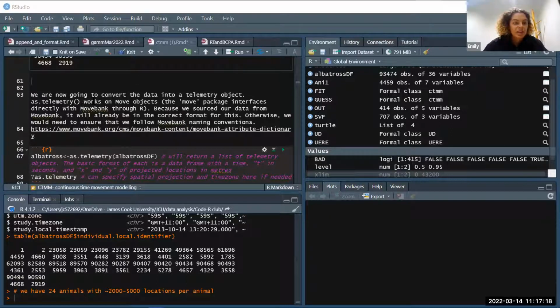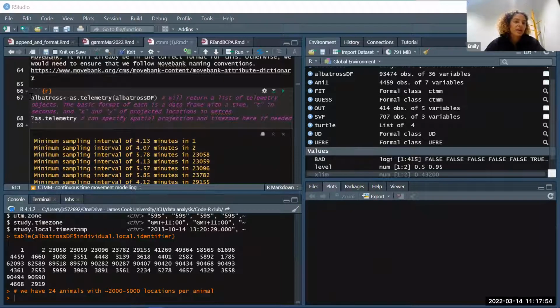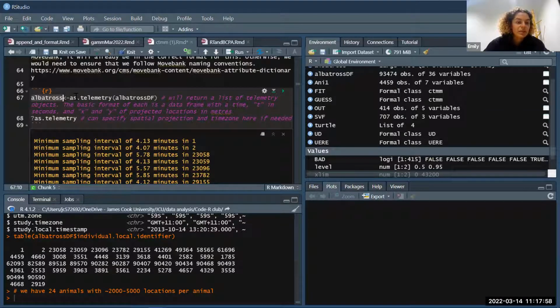So this function as.telemetry works on move objects. So we're using a dependency, the move package, to interface with MoveBank through R and create this telemetry object. Because our data was sourced from MoveBank, it's already going to be in the right format for doing this. Otherwise, we would need to ensure that whatever data we're bringing in is following the MoveBank naming conventions that I mentioned earlier. And those can be found at this link in case you want to do that without uploading your data to MoveBank first. So we're going to create a move object albatross using this as.telemetry function on our data frame that we brought in from our CSV file.